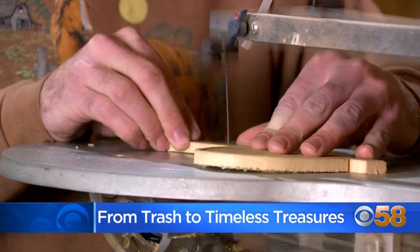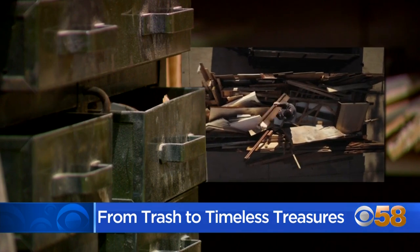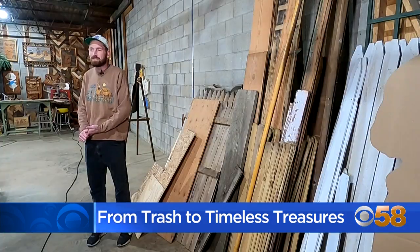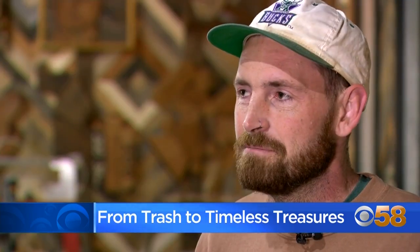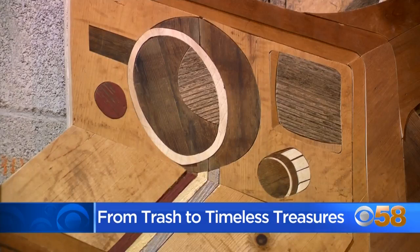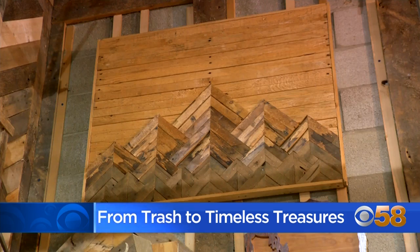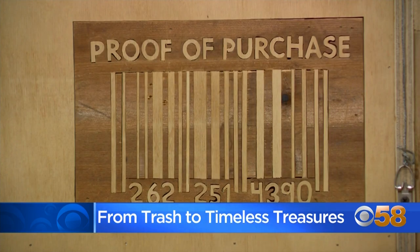So I find all the wood in dumpsters and on the side of the road. Sometimes it's the wood that I find that inspires me to make a piece. My name is Ike Wynter, and I'm a Milwaukee eco-sustainable wood artist. I just decided to bring it home one day and start making art out of it. I have never stained or painted a piece of wood. I have never bought a piece of wood.